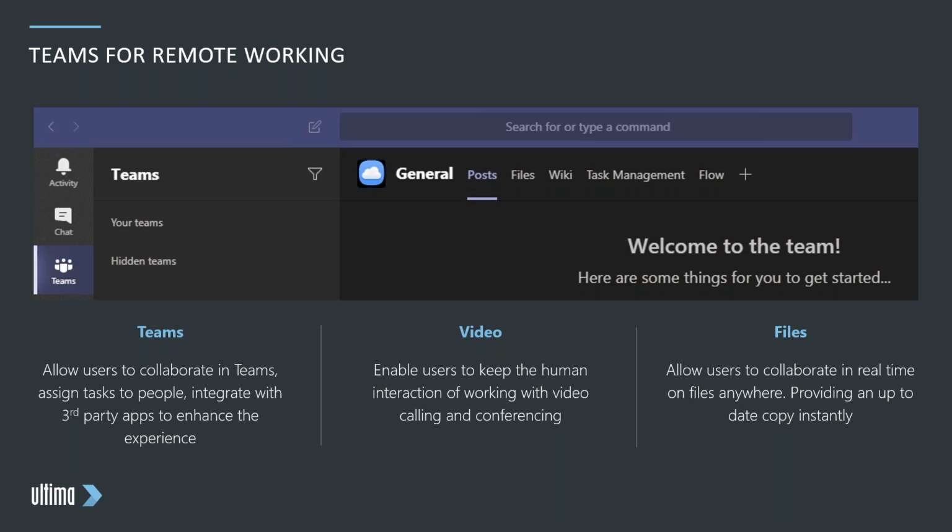So you may have an overall project to deliver a specific application, but you have subsets within that where you can have individual channels which have their own flows, their own wikis, and their own task management as part of it. And being able to build that out is really, really cool.